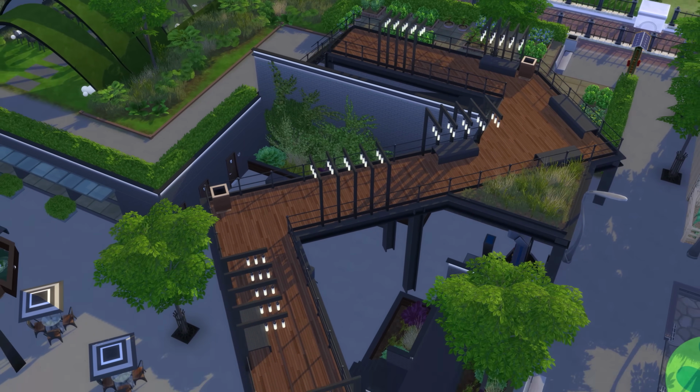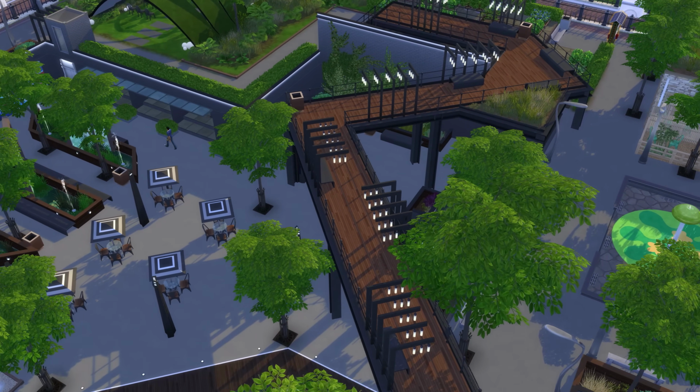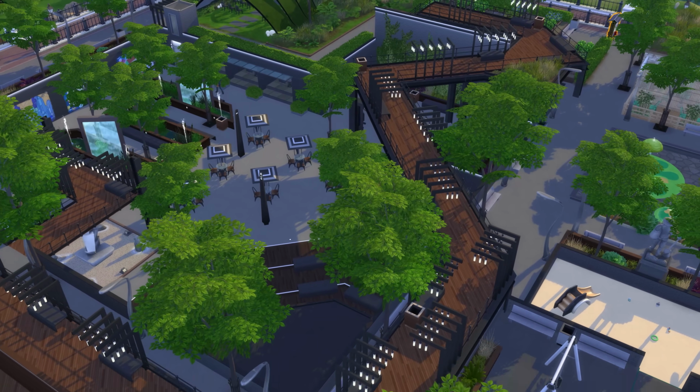There was just something about this big walkway that connected one side of the park to the other. I just really loved that. I definitely want to implement that into another build maybe one day. So let's see what happens there.